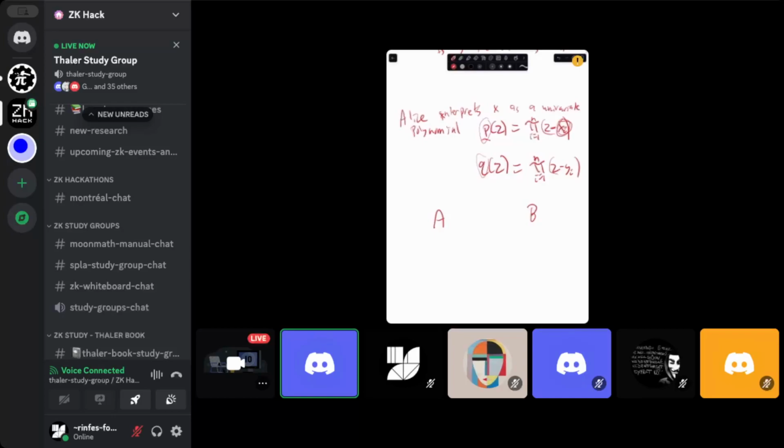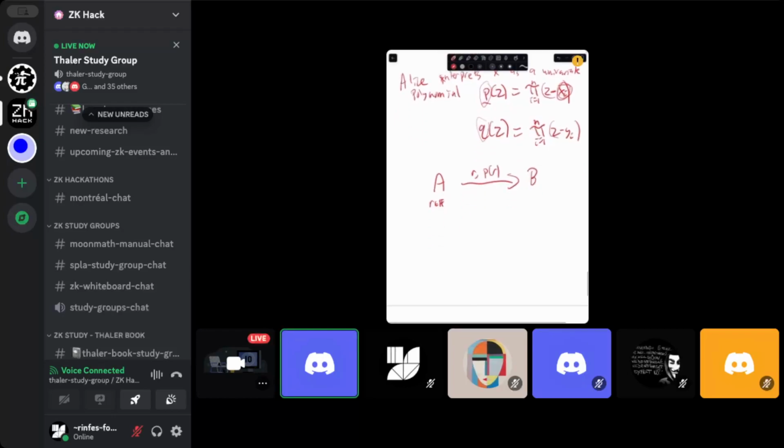So Alice is just going to pick a random R from the field, and she's going to send to Bob R and P of R. And Bob is just going to check, does P of R equal Q of R? And if so, he'll output yes, they are permutations of each other. And otherwise, he'll output no, they are not permutations of each other.